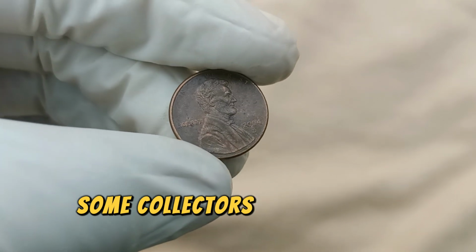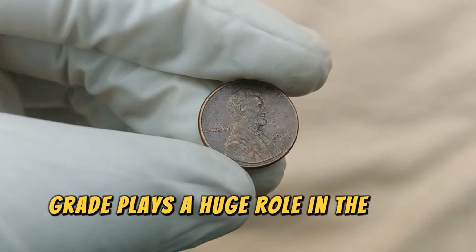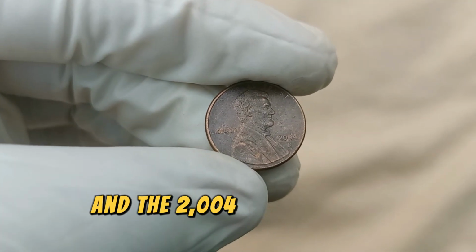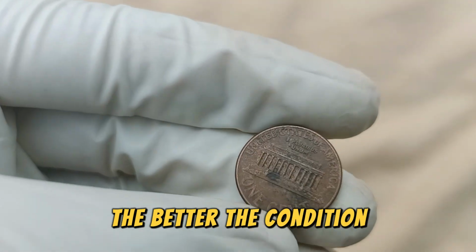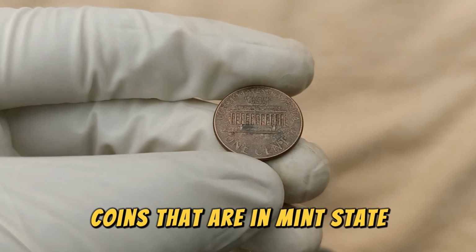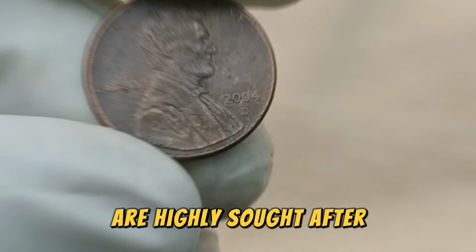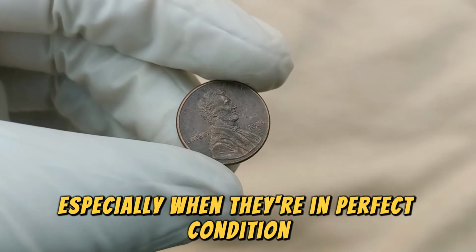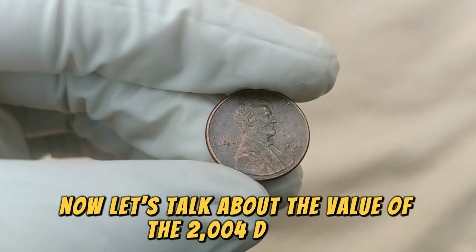Additionally, some collectors focus on the condition of the coin. Grade plays a huge role in the value of any coin, and the 2004 penny is no exception. The better the condition, the more it can potentially be worth. Coins that are in mint state, meaning they have no visible wear and tear, are highly sought after, especially when they're in perfect condition. Now, let's talk about the value of the 2004 penny.